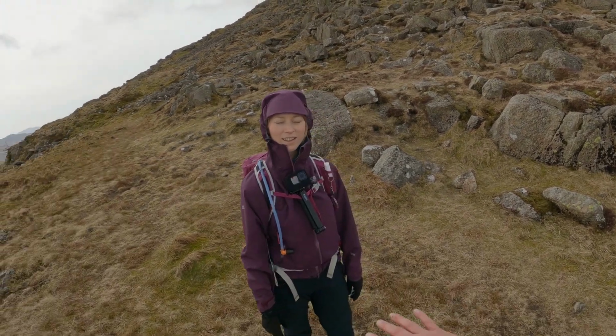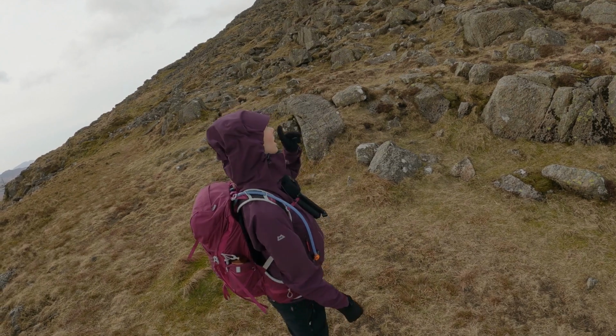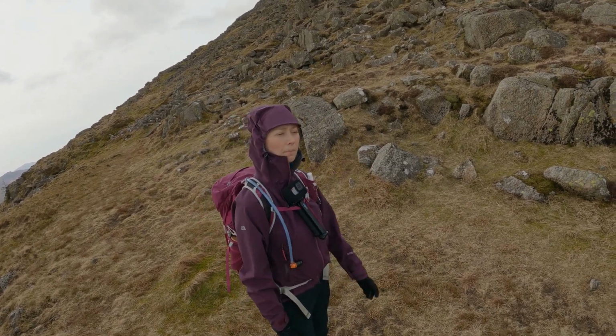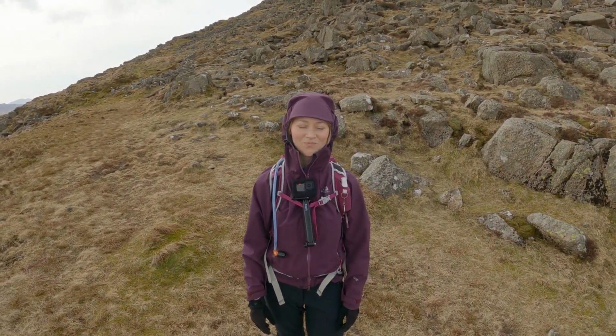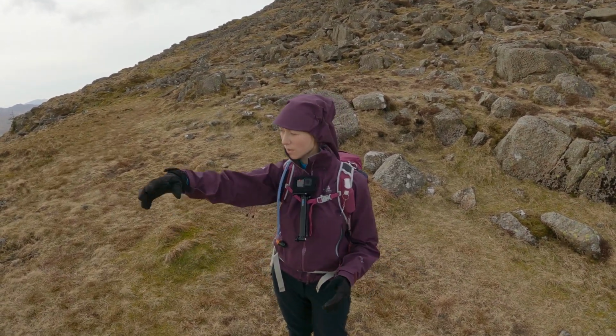So we've got to pick our way through this boulder field now, haven't we? I think there's a bit more scrambling as you get a bit further up too. A little bit hairy in a couple of places. Found myself having to sort of pull myself up. Yeah, you do have to use a bit, but apparently there is a way round.